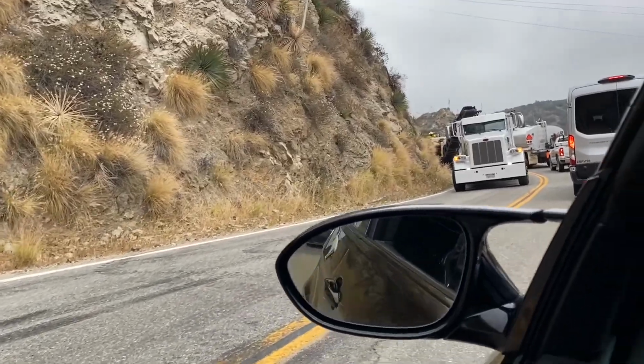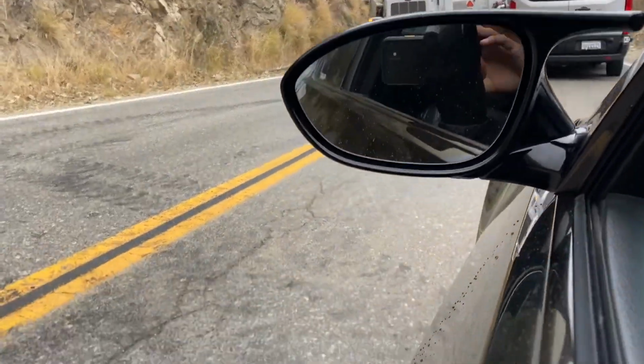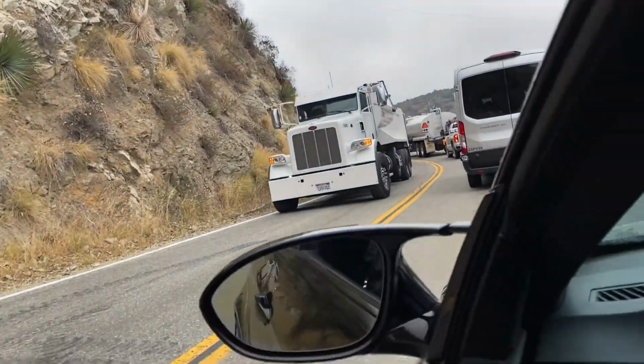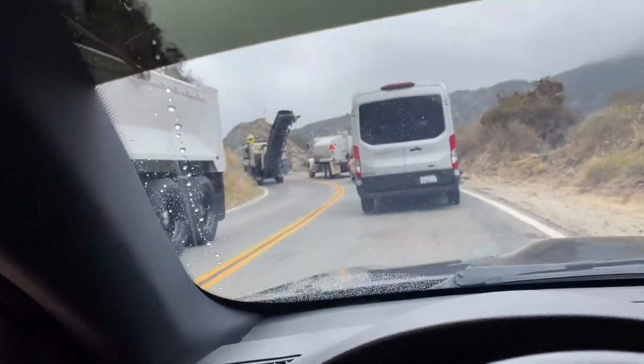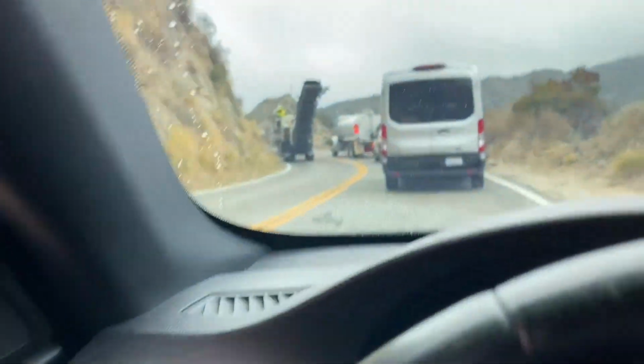They're literally pouring road down right now. All we wanted to do was drive up the canyons, but instead they're putting down an entirely new road. I shit you not.